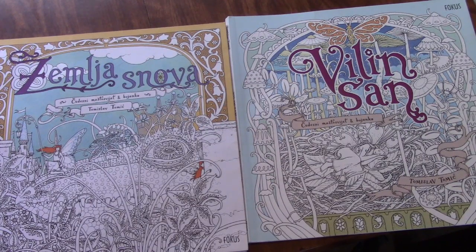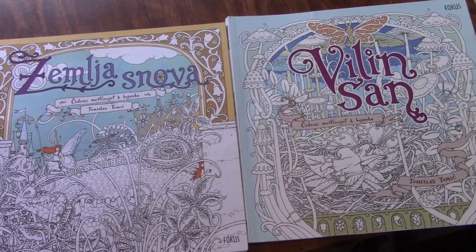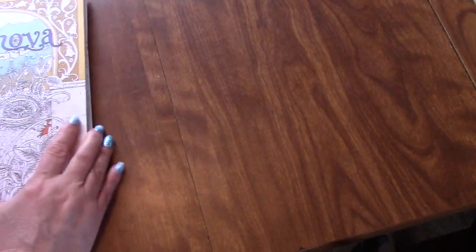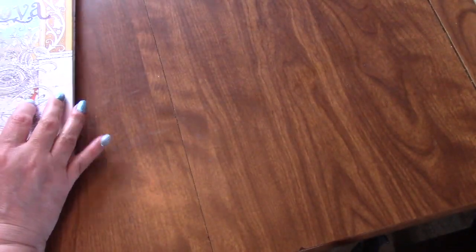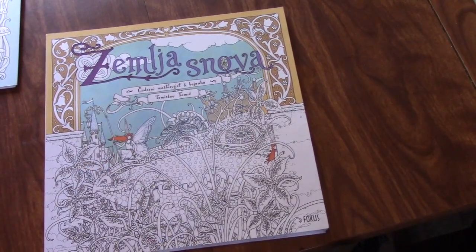These are the two books by Tomislav Tomic. These are like my to-die-for books, and they are gorgeous. He's Croatian. And I do not believe these are on Amazon.